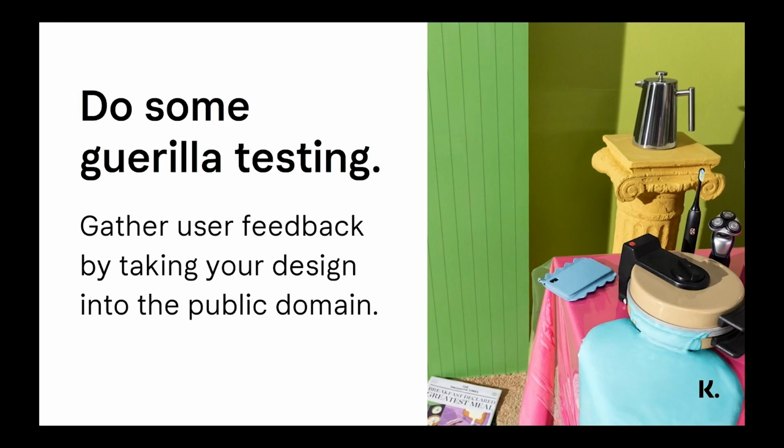Guerrilla testing can be a valuable and easy method of improving UX in your shop. Guerrilla testing means gathering user feedback by taking a design into the public domain and asking for their thoughts. If you don't want to use paid user groups, there are many forums out there to ask or invite your friends and family to give their input. Just be sure that the testers are not directly involved in your business to avoid a biased opinion.